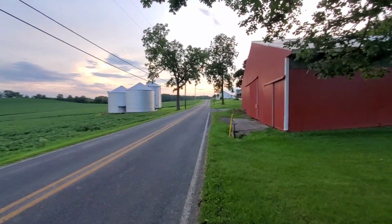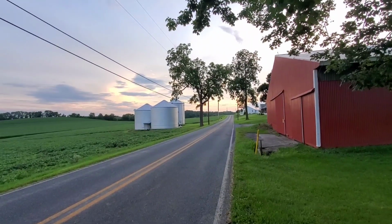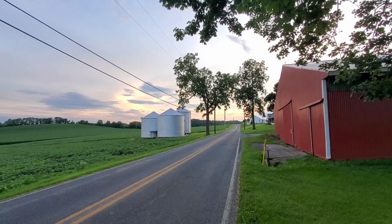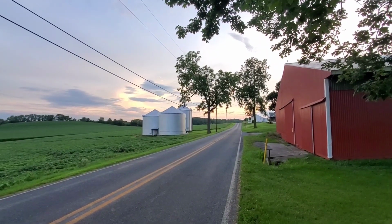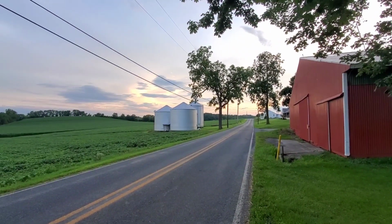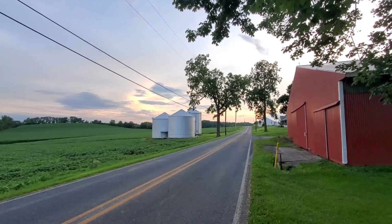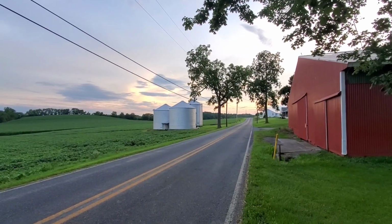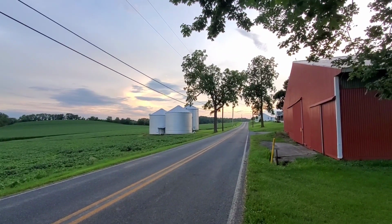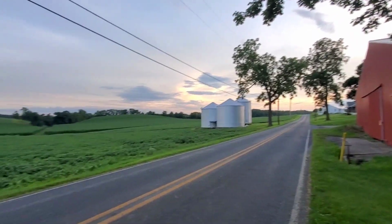So then we have the three bins on this side, and they're probably around 10 and 12,000 bushel, and then probably 11 or 12 is a dryer, an upright dryer. Those are really nice. We'll go ahead and fix up some of the motors and stuff, and then we'll be ready to fill grain in those. We'll have to buy an auger until we decide if we're going to put a leg up. But that's down the road a little bit.